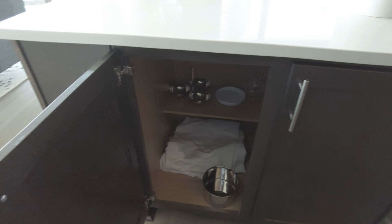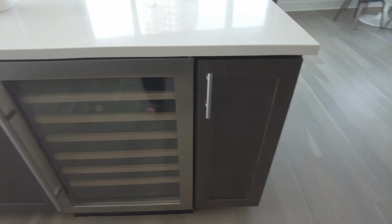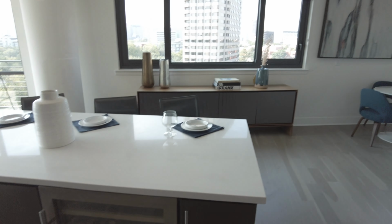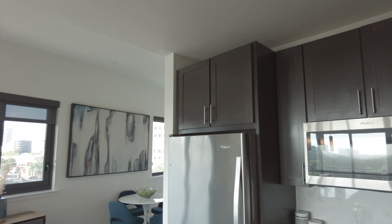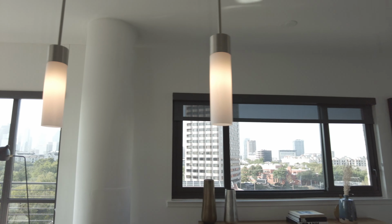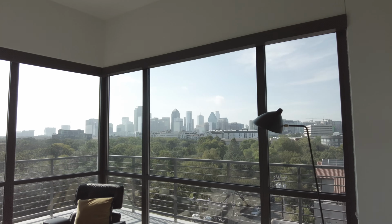This is just, wow, very impressive. And a wine fridge right there. So nice touch, love it. So this is the kitchen. It's well lit, feels great, and the outside light is just making the whole place, because it's just got so many windows. Here is the living area they've got.